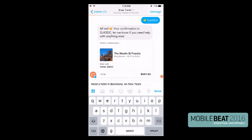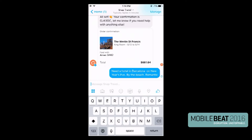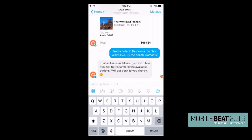New Year's Eve. I'm going to say by the beach and romantic. All right, so what's happening here is that our natural language processing engine was able to pick up the city, Barcelona. It was able to pick up the date, which is New Year's Eve, and it was able to pick up by the beach and romantic.